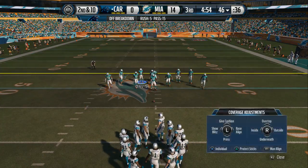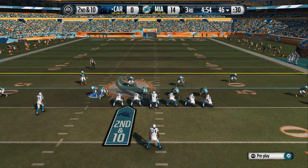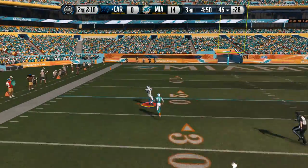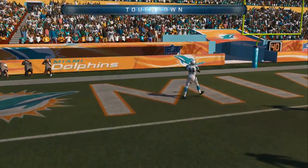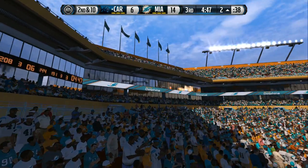Second down. Avant lined up now as a slot receiver. He's scrambling down. Wow, what a catch. Touchdown. Nice job by the receiver running that fade down the field. Nice throw by the quarterback, and we get a touchdown.